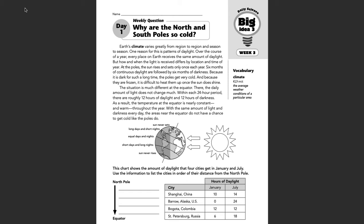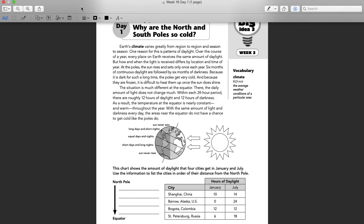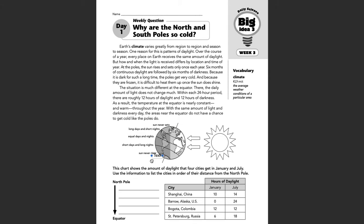Okay, so our first location, closest to the North Pole, I would say would be Barrow, Alaska. Because if you look in January, they receive 0 hours of daylight, but then in July they receive 24 hours of daylight. You go back to the first paragraph, it talks about how close to the poles there are certain times of the year where they pretty much receive no daylight, and there's certain times of the year where it's 24 hours daylight. So that first location closest to the North Pole would be Barrow, Alaska.